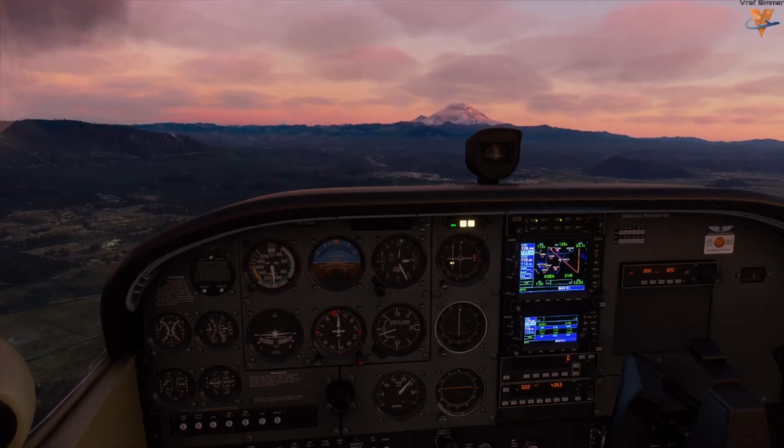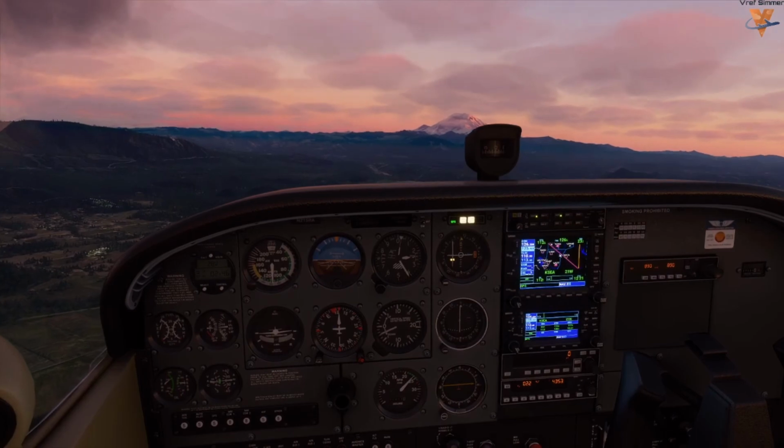Alaska 1349, descend and maintain 5,000 feet.